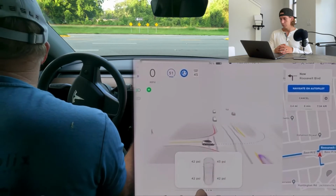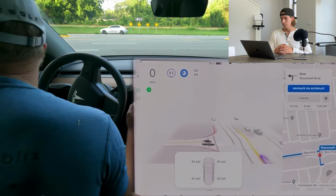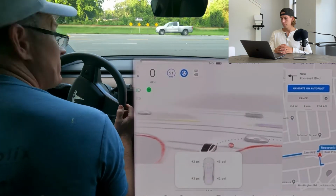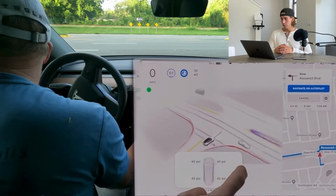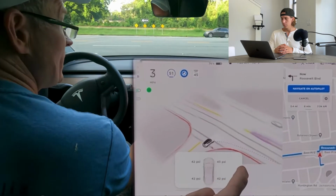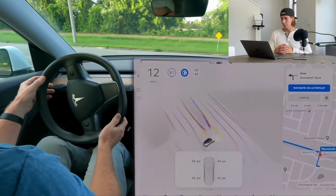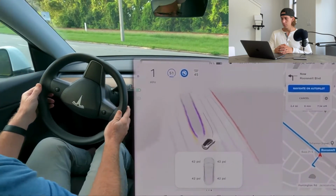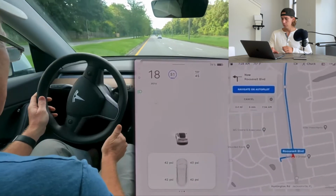Sorry about that. It can't go yet. I'm trying to get rid of all this stuff and still drive safely. Nope, it needs to wait. Nope, it needs to wait. Okay, it can go now. And it's going. And it needs to stop or go in the left lane. I let it go and it can go in the left lane. Okay, I gotta accelerate.